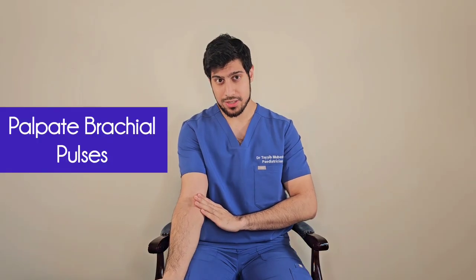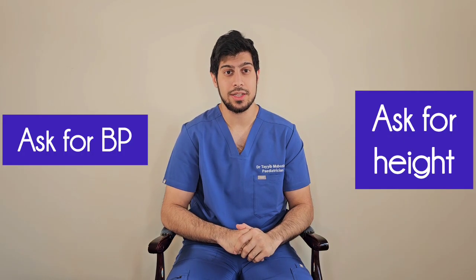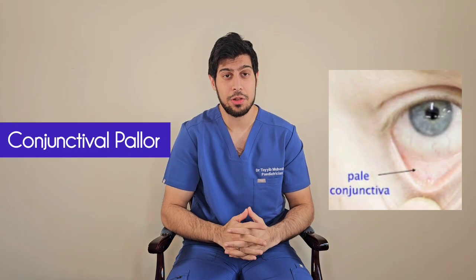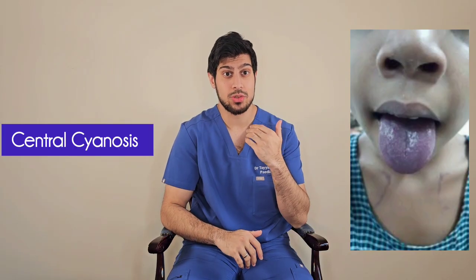The next step is to palpate the brachial pulse. Again, you should ideally do that with the thumbs on both sides, and you should also ask for the blood pressure and the height, because you will need the height to chart the blood pressure for the appropriate centile. Next step is the facial examination. So in the face, you're looking at the eyes. Starting off, is there any conjunctival pallor? Then moving on to the lips, is there any central cyanosis with the tongue?